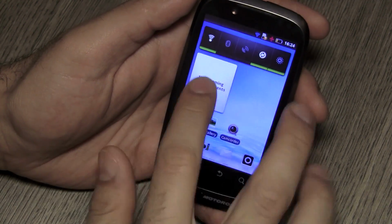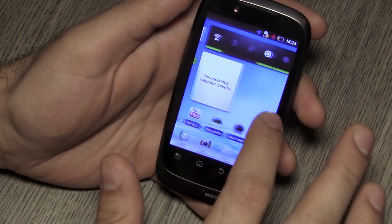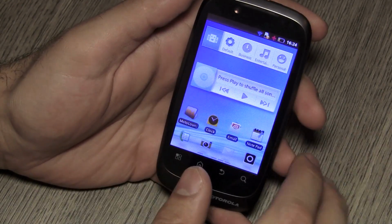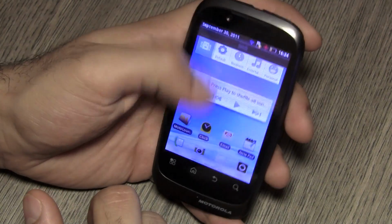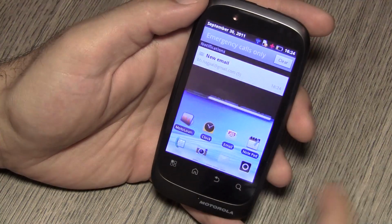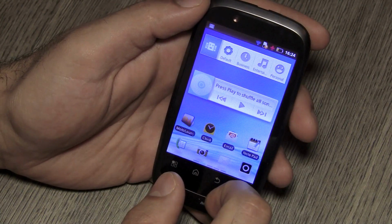Coming into the main screen, you get the standard Android interface. You get 5 scrollable screens, 2 on either side of the main screen, and you also get, there's the notification of the new mail, so you can look at that in the notification panel. So you get this mode switcher that we demoed in the Motorola Fire as well.